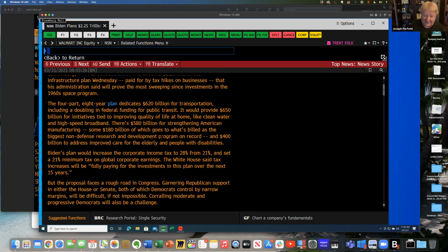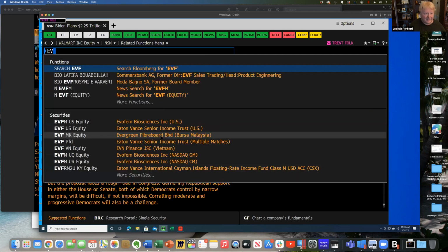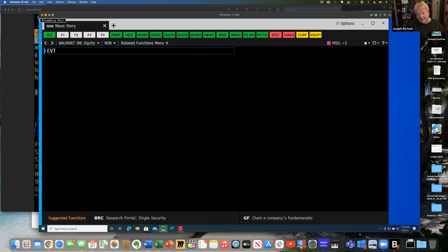Well, analysts are asking the same question. So in Bloomberg, there are 2 screens where you can figure out where they're talking about the tax rate. So one is EBT, which is the event calendar.